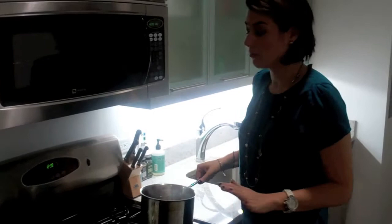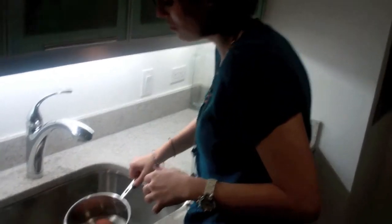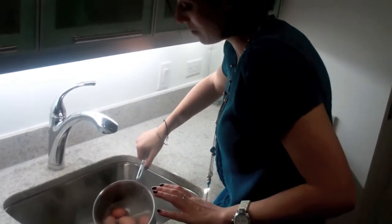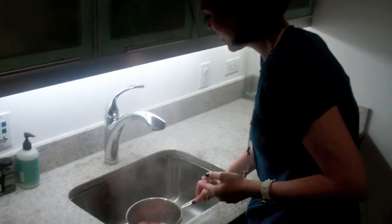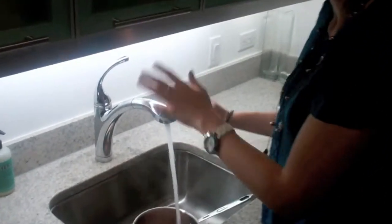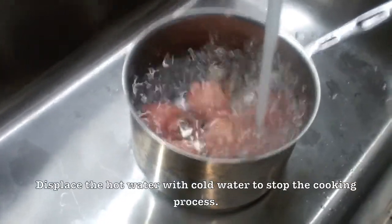That stops the cooking process. So what I like to do, because I don't really want to use another bowl, is I like to pour a little bit of the water out without letting the eggs come flying out. It's also really good for the pores. And then go ahead and just flush with cold water. Literally just let the water pour over the top so that you displace all the hot water.